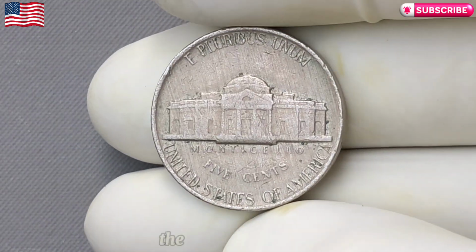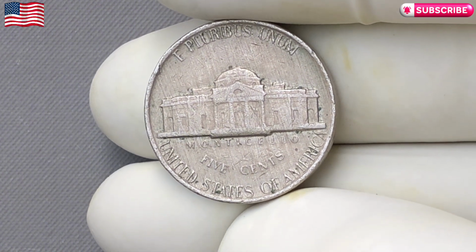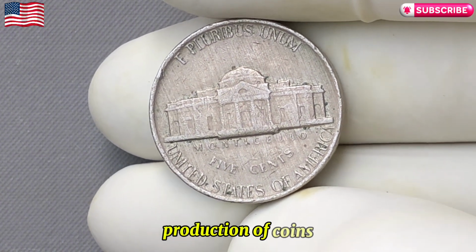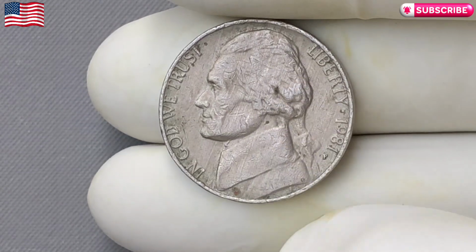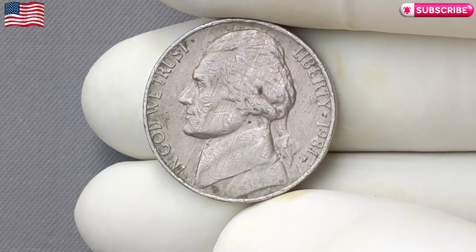During this time, the U.S. Mint was also dealing with the challenges of rising metal prices and inflation, which affected the production of coins. The 1981 nickel is a fascinating snapshot of an evolving economy and a testament to American resilience.